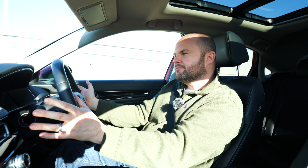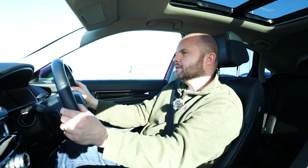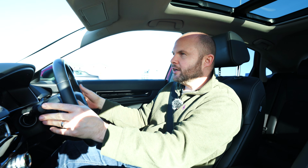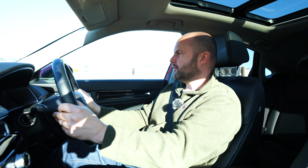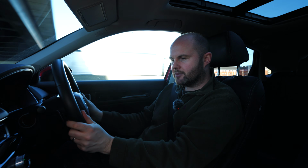Now here I am at 40 kilometers an hour, and it's just calm, it's quiet, it's smooth. The difference between petrol and hybrids, you would notice it. Yes, it's giving me audible warnings for blind spot there, just in case I wasn't aware there's a car behind me. So the situational awareness of the car is very, very good.